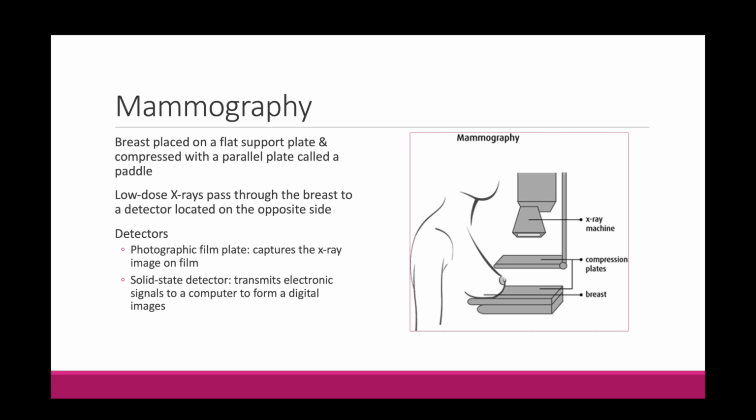So the bottom line is a mammogram is basically an X-ray of the breast, and it can be uncomfortable for patients because their breast has to be compressed against a flat support plate using that paddle, and so oftentimes it's not a comfortable experience. But we basically flatten the breast, get an X-ray, and then typically we use a solid-state detector to transmit that image to a digital image.